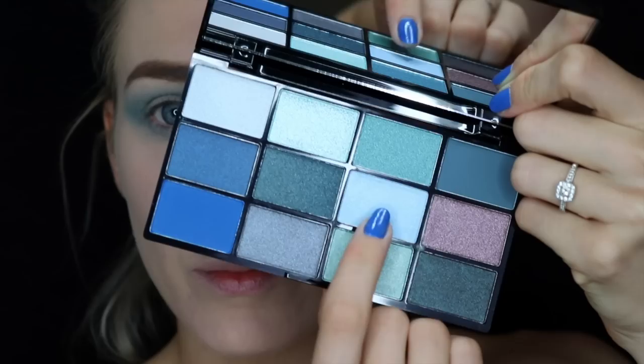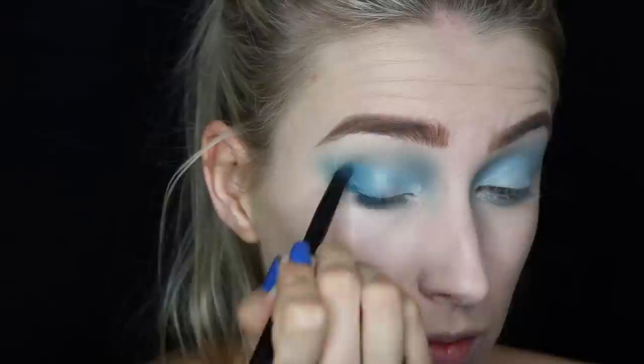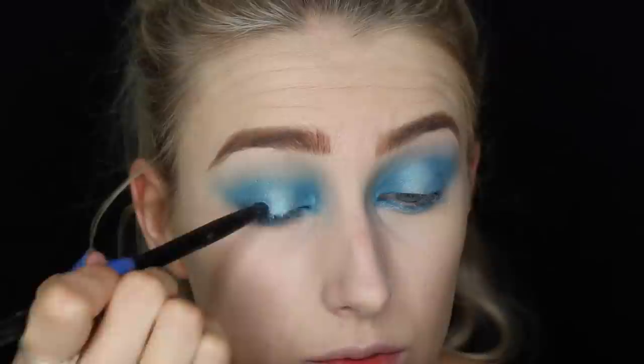And now I'm taking the NYX Water Palette in this light blue shade and this brush, and I'm putting it in the center of my eyes. Now I'm taking this dark blue color and I'm putting this in the outer corner of my eye and on the inner corner of my eye. And this is how to create a halo effect. Now I'm taking this light green color and I'm putting it in the middle of my eyelid.